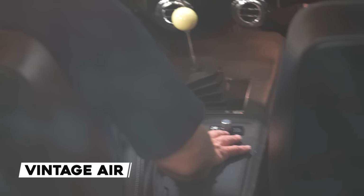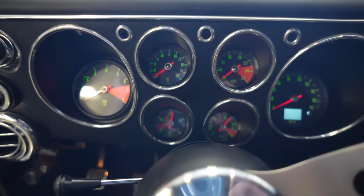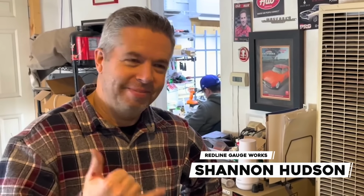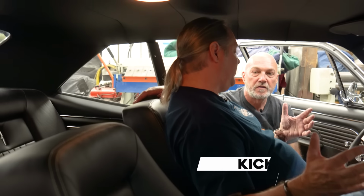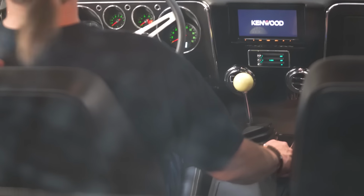I'm with you. And these are pieces from Vintage Air. And then control-wise, first we're up here, and then you slide this down. Oh God, you got a screen there. Yeah, so this is sat nav, Apple CarPlay. Wow. So then you can go through all of it. For sure. The gauges, the faces, and the guts behind it are all Speed Hut. And this is all done by the wizard himself, Shannon at Redline Gauge Works. Of course, but they all started with the buckets from the 65 Corvair. Everything's Kicker, from the amps, the subwoofers, the speakers in the package tray, speakers in the doors, and then this little controller here works with the amplifiers. It lets you dial everything in. And that's also a tele knob, isn't it? Yes, from a Fender Telecaster.